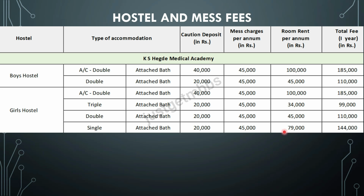Then if you are taking a triple accommodation, it will be 34,000. That means 3 people sharing the room, it will be only 34,000 room rent per year. If you choose double accommodation, 2 people sharing, then it will be 45,000 per head. And if you take a single accommodation, that is only you are staying in the room, then you need to pay 79,000 rupees per year. Now in case if you choose AC double, then it will be 100,000 room rent, and then the caution deposit is 40,000. And accordingly you can see the total fees.